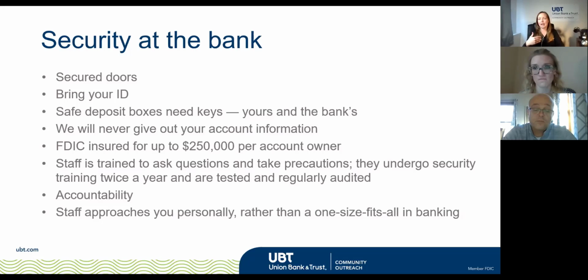My parents can say, I want to put this in Caitlin's account, but the bank can never say, do you mean Caitlin Moore or Caitlin Miller? Or they can never say who is actually banking with them. And my parents will never get a receipt back saying, you deposited this much into this account. They're not allowed to have that information. So we will never give out account information.